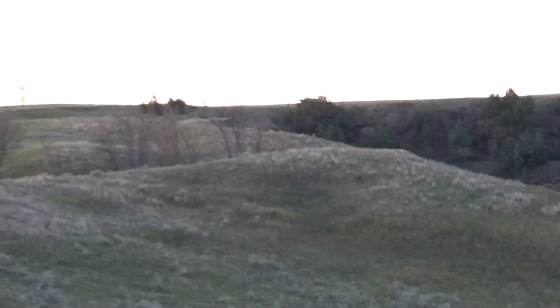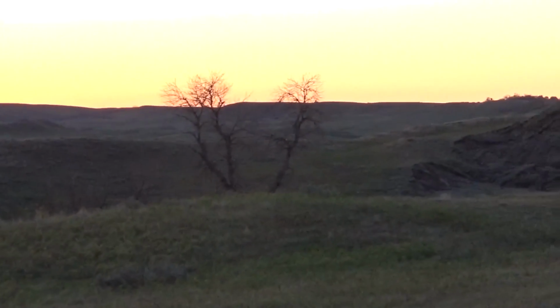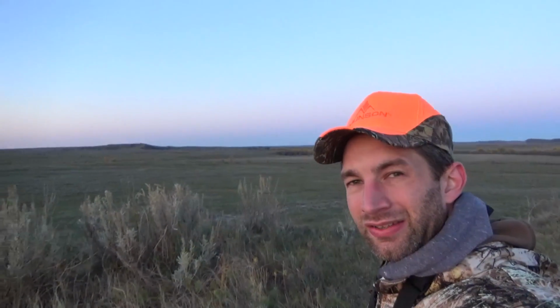I honestly thought they'd be on top of this plateau here, but apparently they're not up there right now. The sun's just starting to come out, as you can see over there from the sunset, but I guess we'll have to go to the next spot. Either way though, this is still really cool. And again, if you check out the view behind me here, it doesn't get much better than that. I can see for miles out there.